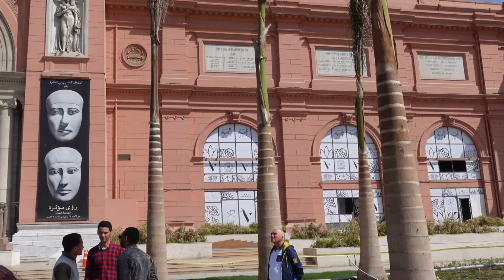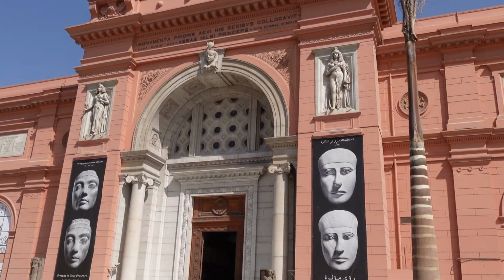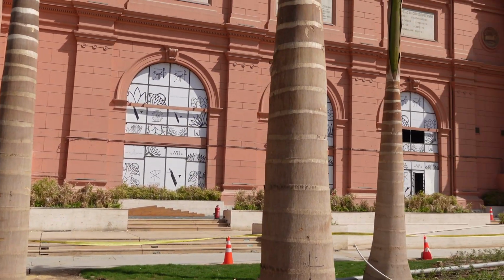So this is the Egyptian Museum. Obviously, a hell of a building. It was massive. Went back miles, and obviously painted a really nice color.